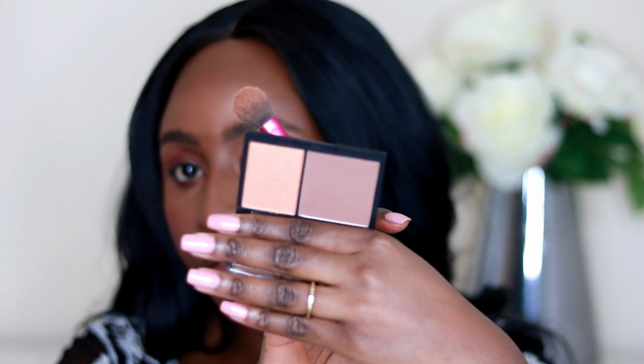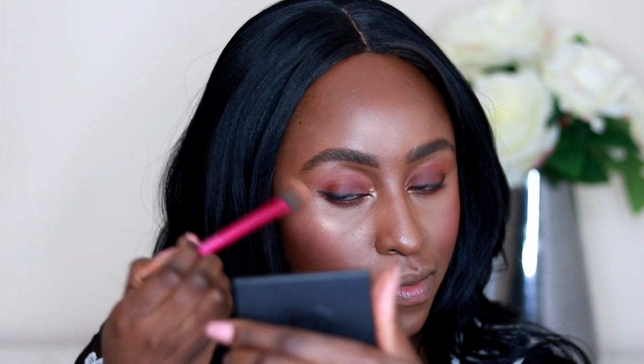I'm using the highlighter from that contour kit, and then created a mess. Just a little bit of brow bone highlight, not too much.